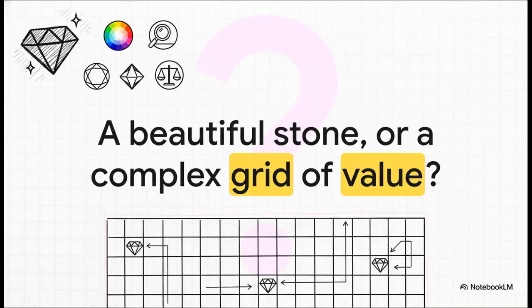So, there you have it. You now have the key to decode the fundamental value of pretty much any diamond. And the next time you see one, you won't just see its sparkle, you'll see the hidden grid behind it, the precise intersection of color, clarity, shape, and weight that puts it on the global map of value.